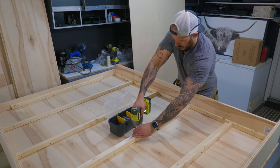Had a really fun time trying to clear this behemoth out of this garage, but we finally got it. We're going to paint now. This is the ripe olive green that I've used before. It used to be actually the backdrop of our podcast. Go check it out, by the way, if you haven't seen it.